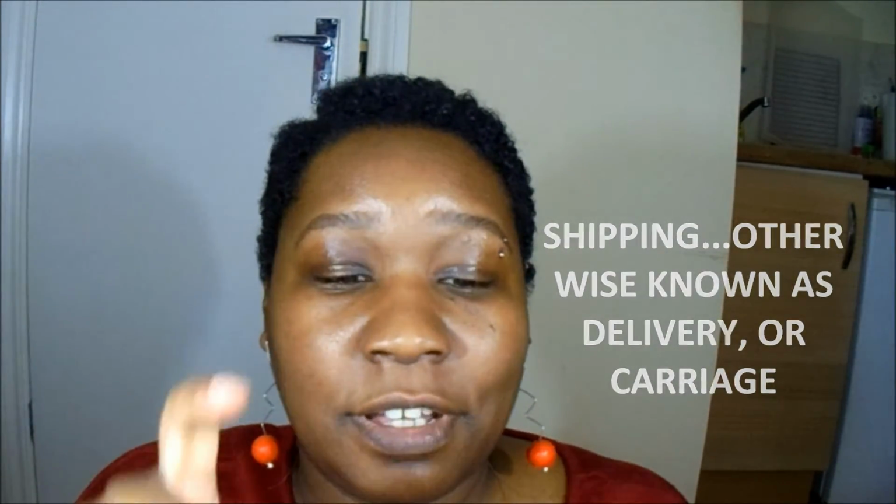Step 6, shipping system. Okay, so the delivery system is basically how you're gonna deliver the order, which courier service you're going to use, and how you're going to package that particular item to make sure that it's received in its entirety without it being broken or damaged, because that's really important.